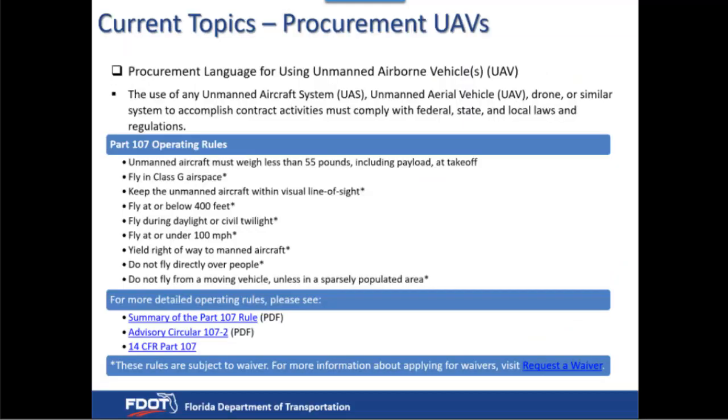Really quickly, I threw this out there on UAVs just to let you know we don't have anything against UAVs. We haven't told anybody you can't use UAVs. In fact, some districts have sent us stuff and added it to their district-wide contracts. The way the department looks at it is it's another tool. If you're adhering to all the state, federal, and local laws, which you pretty much have to do on any contract for the DOT, then that's all that's really required.